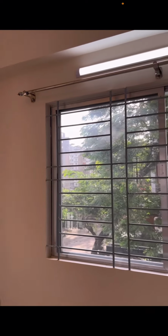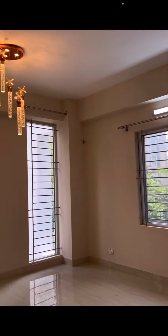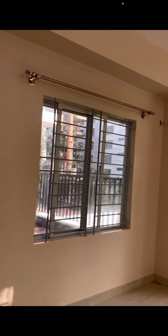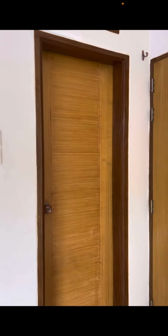I guess you have noticed already that the whole apartment is full of natural light and air covered. The sunlights are here, you can see.